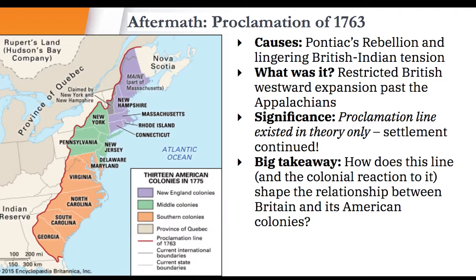The British didn't have enough money to establish a military presence on the line, and the demand for land by the British settlers was just too great. So many settlers just crossed the line anyway. They either illegally squatted in the region or they illegally purchased land from Native Americans. And I think the most interesting part of the Foner reading last night was we found out that George Washington actually was one of those people that illegally purchased land.